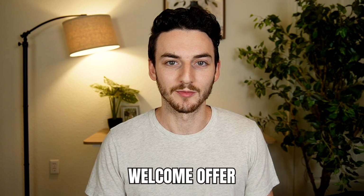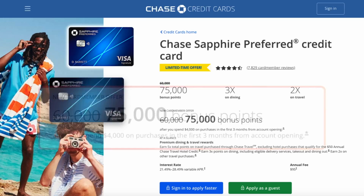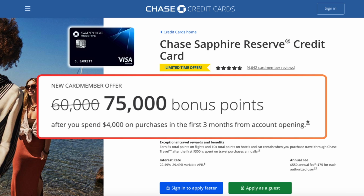So let's get into one of the main factors when deciding which card I'm going to apply for next, and that would be the welcome offer. And with these two cards right now, they have the same welcome offer. There's a limited time offer running right now for each one with 75,000 Chase Ultimate Rewards points when you spend $4,000 in the first 3 months. And the regular offer is 60,000 points on both cards, the Sapphire Preferred and Sapphire Reserve.